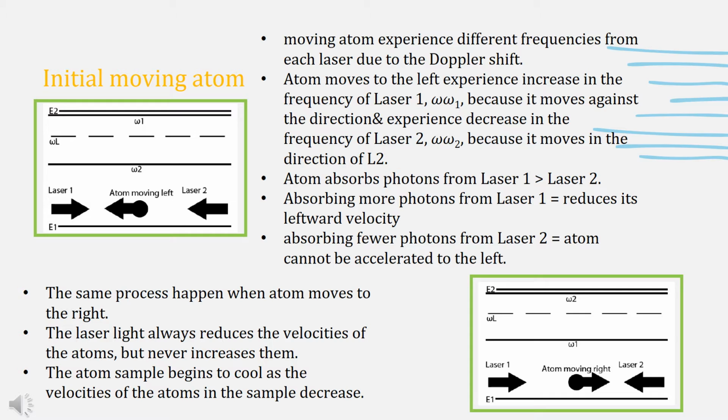At the same time, it experiences a decrease in the frequency of light from laser 1, omega 1, because it is moving with the direction of light propagation from laser 1. The atom does not absorb nearly as many photons from laser 1 as it does from laser 2, which reduces the atom's velocity and ensures that it cannot be accelerated to the right.